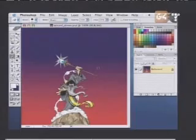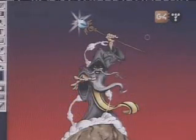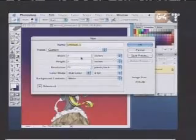That's awesome. So now what I'm going to do here is have a bunch of bolts coming from the end of that staff. Now the thing is that the effects I'm going to do happen from the very center, so I need a little room because you can see that the point of that staff is not in the center of the image. So I'm going to create it in a separate file, a little bigger than the actual image that I have here.